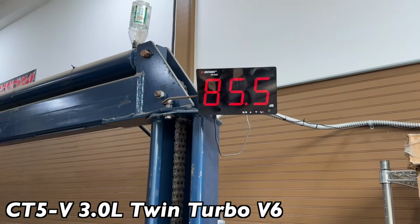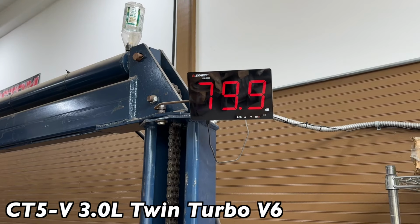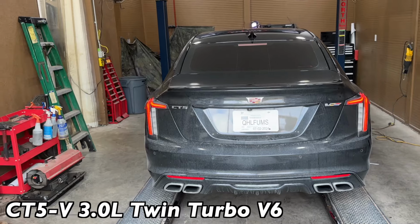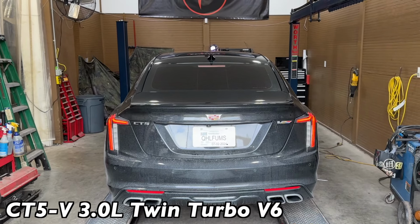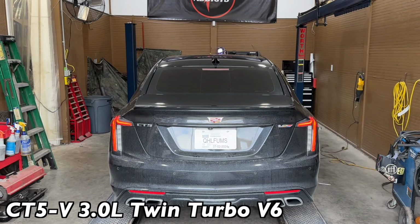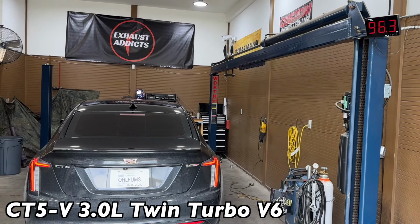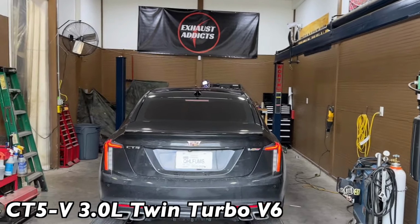Here's sound decibels again with the V on. Right at the same thing, about 94. Just gave it a little bit more pop. Oh, 99. When it pops, it reaches 99, almost 100.